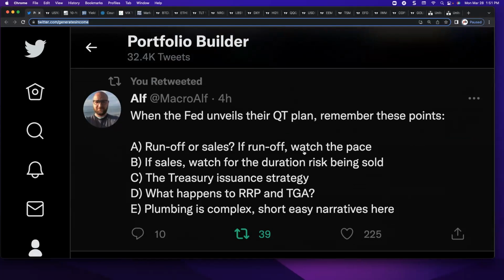We will see. Alf says, "When the Fed unveils their QT plan, remember these points: runoff or sales. If a runoff, watch the pace. If sales, watch for the duration risk being sold. The Treasury issuance strategy, what happens to reverse repo and the Treasury account. Plumbing is complex, short, easy narratives here."